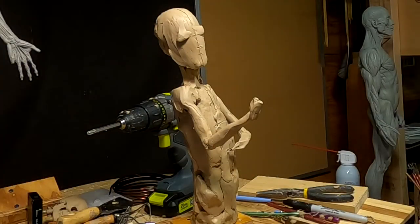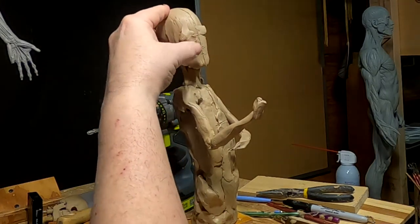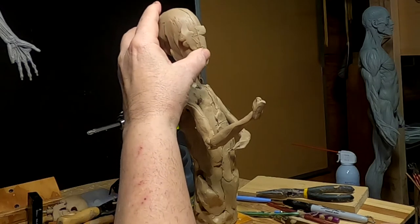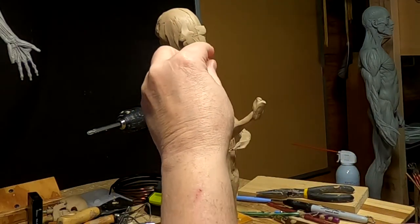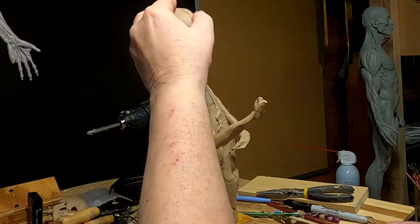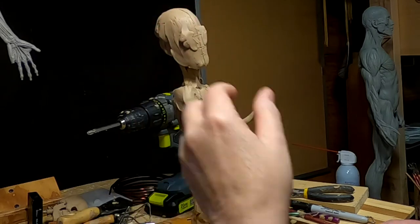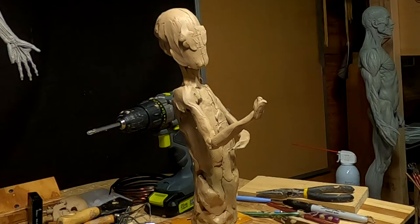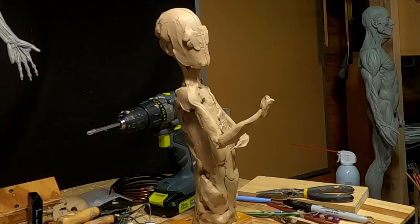All right, I'm back in the studio and I'm working on the clay. I've increased her head length, and now I'm just working out the features of her face. This is going to be a real short video today, only because going up to Virginia City and getting my license tags took a lot longer than I thought, and I'm running out of time. I'm not going to be here tomorrow, so it'll be Monday before I'm back.